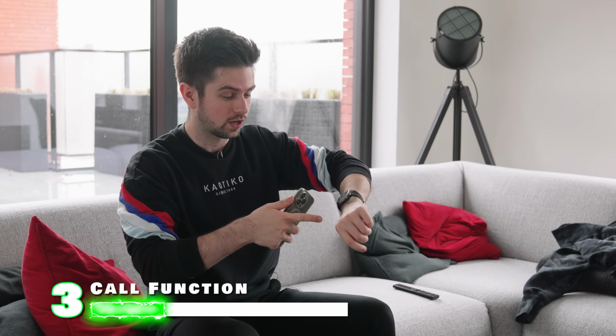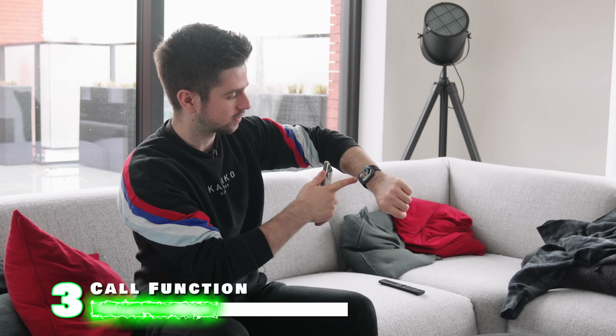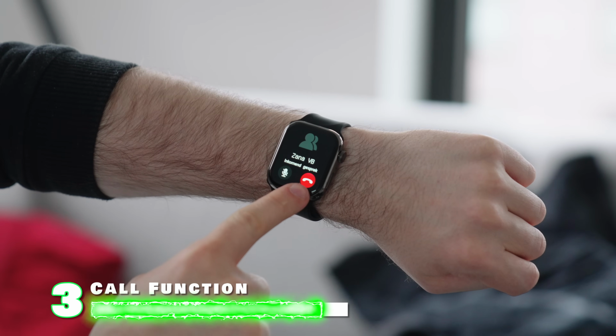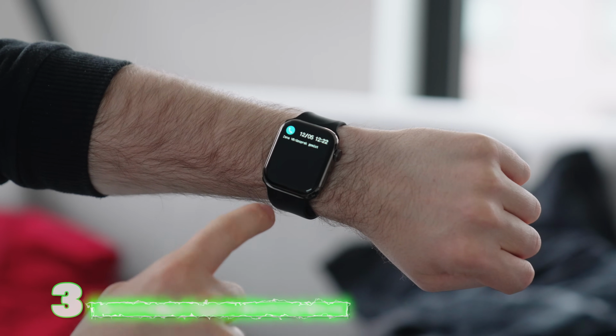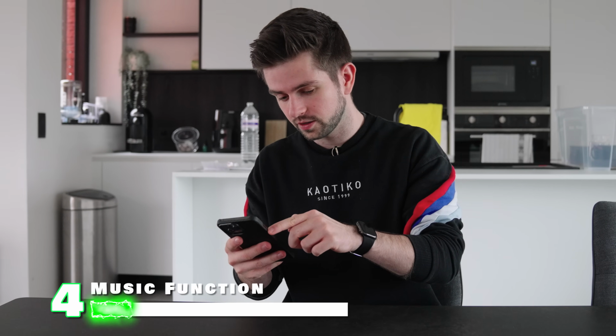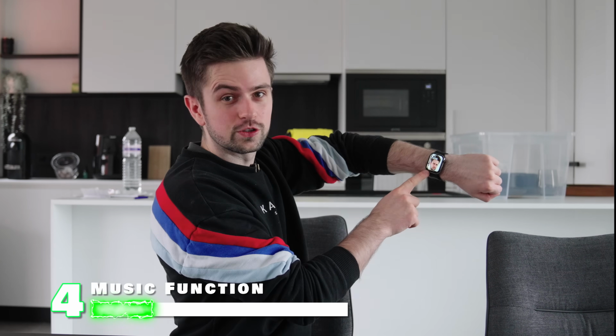Now, for the calling function, we did try calling, and I'm calling myself right now to this phone, which is connected to the watch. And as you will see, it will actually get the call. However, the only options are denying the call or just muting it. The music function does work. I'm gonna start the song on Spotify. It's playing right now, however, the watch doesn't do anything.